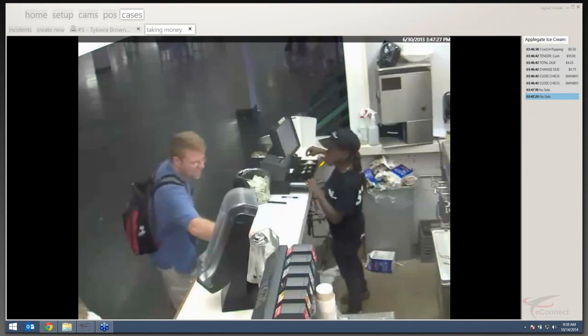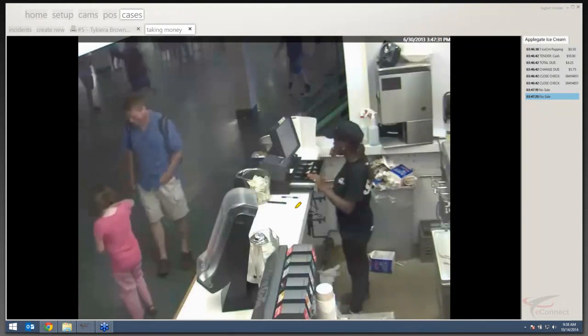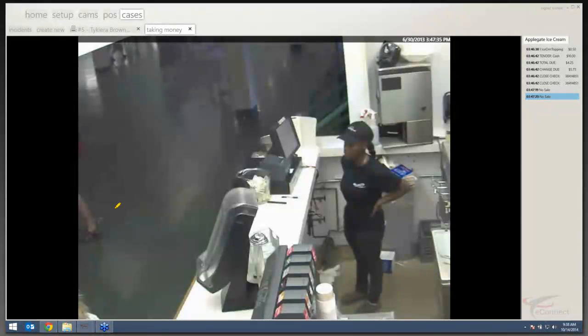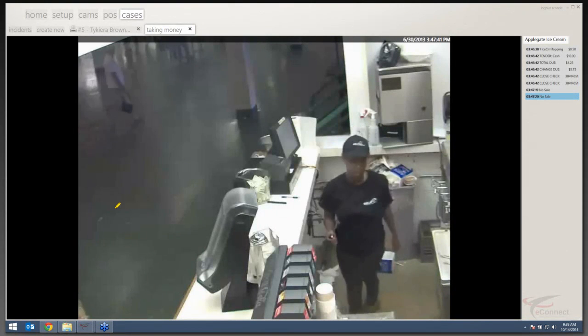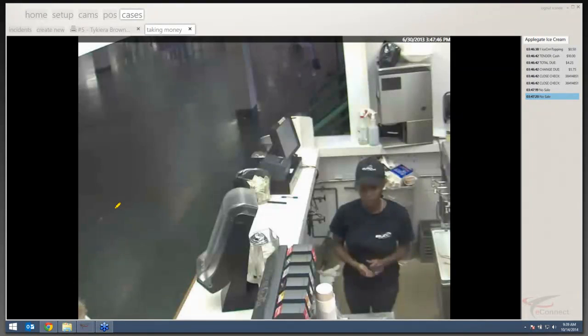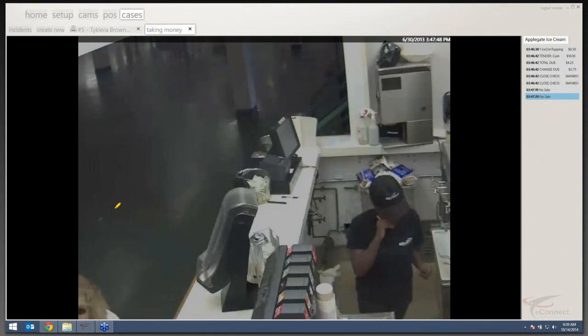And anytime you have this type of sloppiness in the drawer, where money is just kind of strewn everywhere, there's all these signs you can look for whenever you're watching your video. The data's going to tell you, but video's also going to be a great helper. When you combine the two together, it's going to be a powerful tool for you. Anybody have any questions?